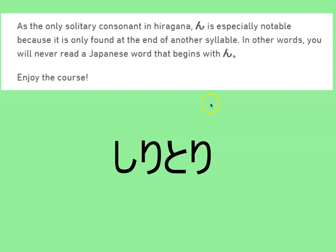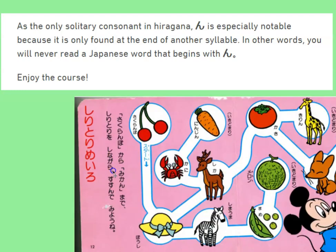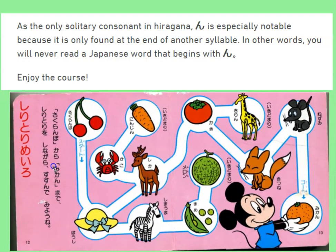This is called Shiritori. And what you're going to do is you choose a word, and any word at all, as long as it doesn't end with n. There is no word in the whole language that starts with n. So as long as you choose a word that doesn't end with n, you're still in the game. And I happen to have a couple of mazes that are done with Shiritori. And you can see, like here, this is sakurambo, cherries, sakurambo. So the next word has to start with bo, boshi. Next word has to start with shi.